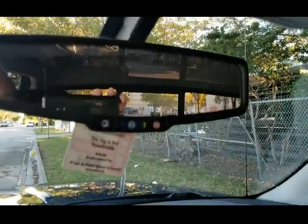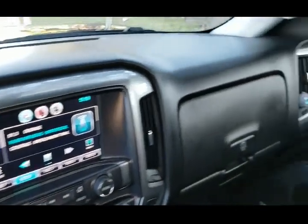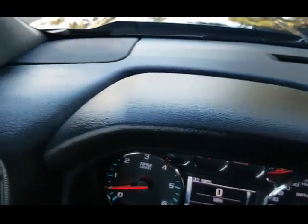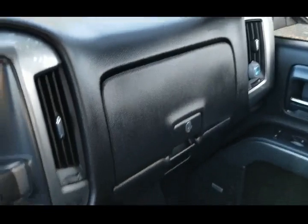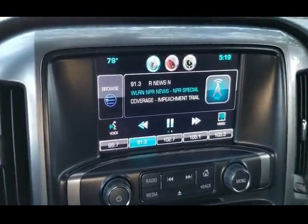Okay, up above here, you got automatically dimming mirror with OnStar. Dashboard's in beautiful condition. It's got two glove boxes there. A lot of storage. Dashboard's in beautiful shape. Look at that. Really in outstanding condition. Can't get any better than that. Very nice shape. Taking a look at the information center here where the radio is.